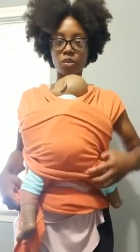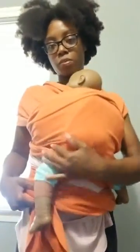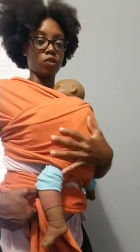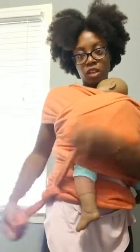Make sure you got a hold on baby. Tighten everything back up and get them back up here in a position where you can see their airways, their head is back, and they feel secure, they're tight on your body, and everything feels safe and secure and comfortable. Because you're going to be wearing this, so you want to make sure it's comfortable. So now after breastfeeding, we're back in a safe and comfortable position.